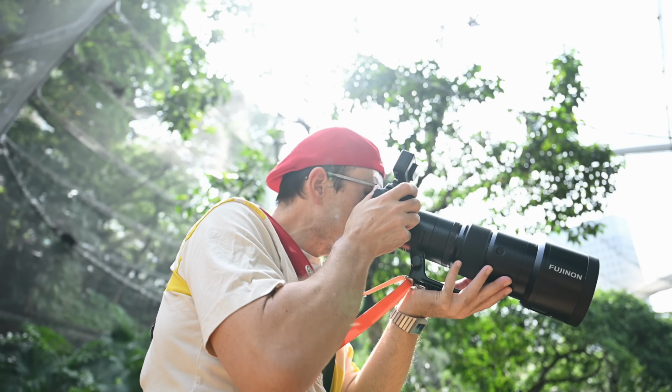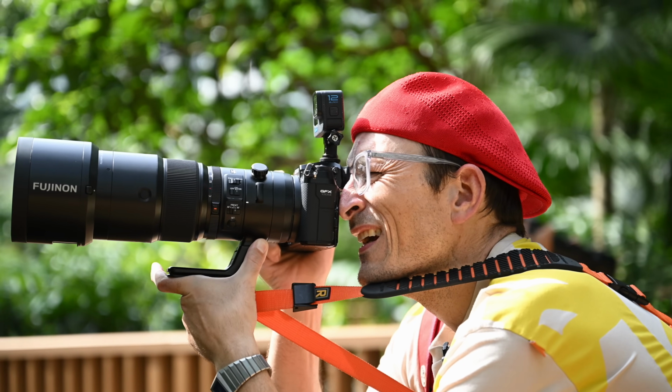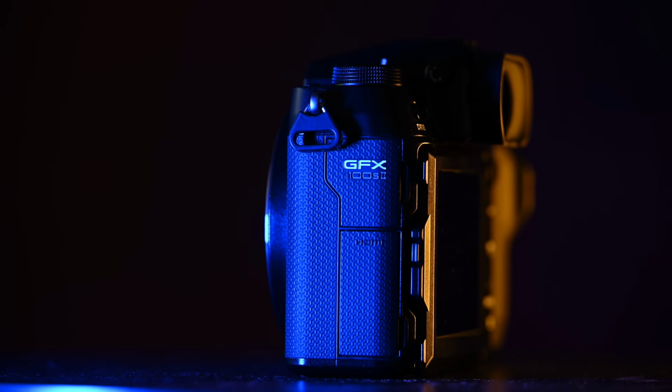Now, as we're going to see in this video, even shooting with the latest body, this isn't the easiest to get consistently great photos of birds, especially birds in flight. But having your camera set up correctly is going to maximize the chances of that.